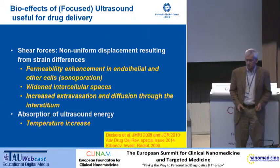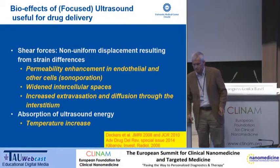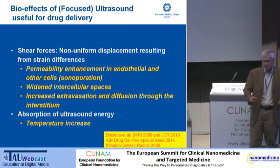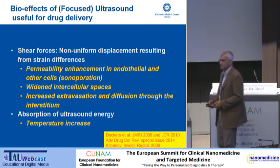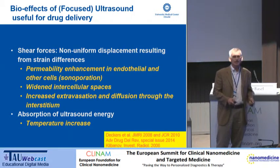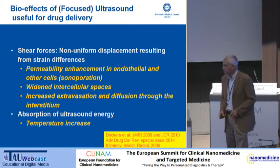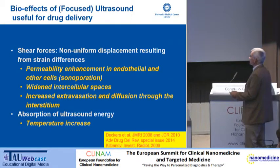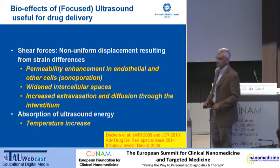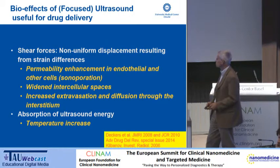What is so special about ultrasound? Ultrasound is a mechanical wave that you can send from outside into the body, and because it's a mechanical wave, it leads to shear forces. That is basically non-uniform displacement resulting from strain differences. They have a lot of bioeffects that are useful for drug delivery: permeability enhancement in endothelial and other cells, also referred to as sonoporation; widened intercellular spaces, helping diffusion; and increased extravasation and diffusion through the interstitium.